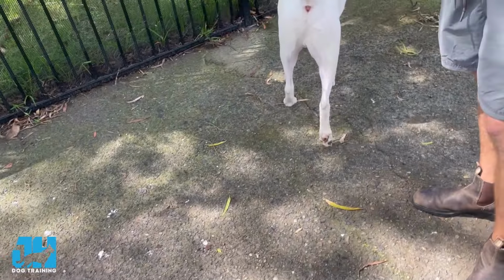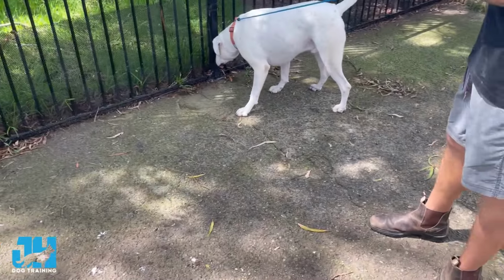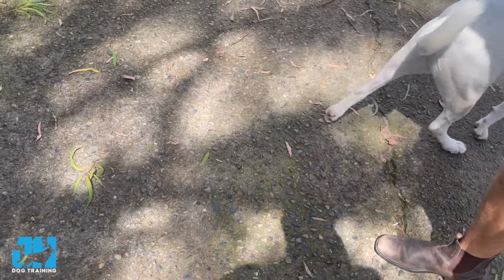Freezing's what we don't want. Neither of them are very relaxed. But we're not trying to get them to be friends. We're trying to see if dogs can be around dogs. And you can definitely do that.